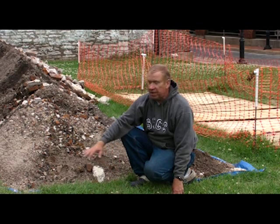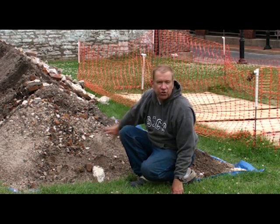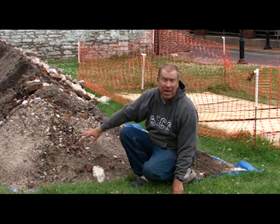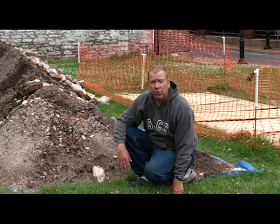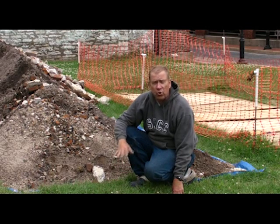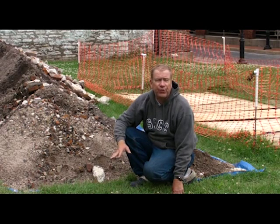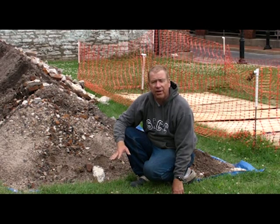So next week, we'll take a bulldozer, we'll push all this dirt back into the hole. We dug it all out by hand, but it's all going to go back in by equipment. And then we'll put grass seed back on to restore this piece of land to its original purpose. And that just is a grassy field here in the middle of the downtown area.